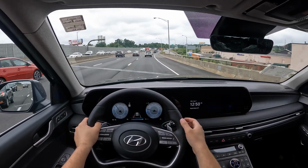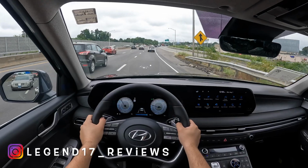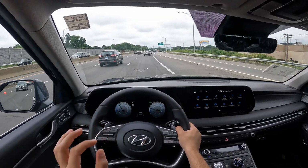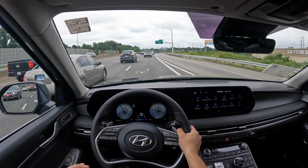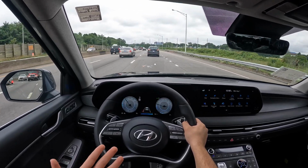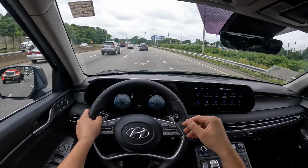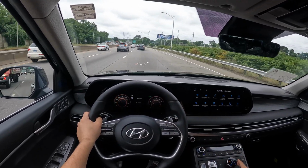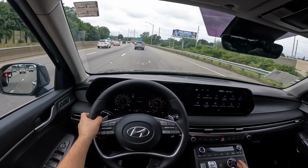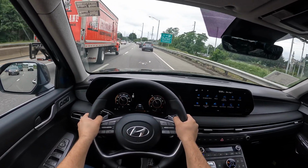There is a 12.3-inch touchscreen. It is nice and responsive, and does have Apple CarPlay and Android Auto, but I really wish they were wireless. They're wired, and for 50 grand, I really wish that Hyundai made it wireless. The gauges do change when I change the drive modes. Very nice transmission.